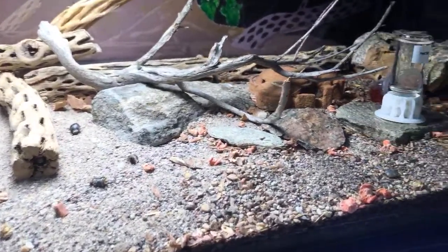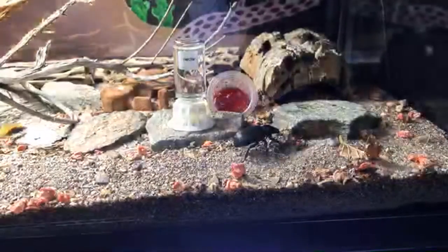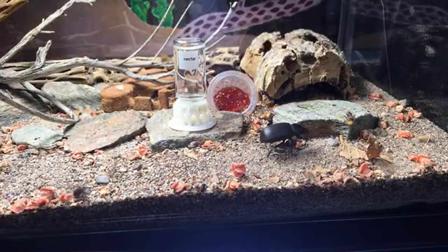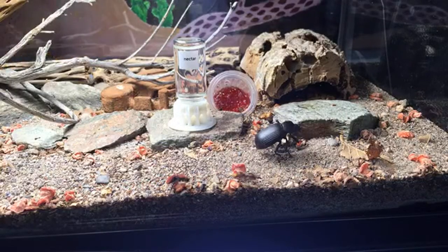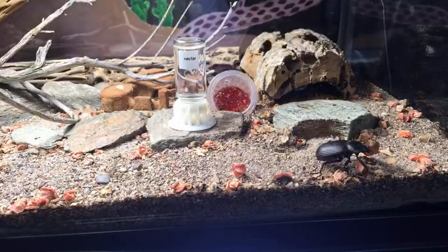I'm going to show you, maybe I'm going to move it a different way, that might work, sorry. Figure out what works better. This right there, move the light a little bit. That I believe is an Iliotes obscurus, really big one, really big beetle. I've had bigger individuals of that species, but it's the biggest Iliotes species that I've ever had, and I really like it.